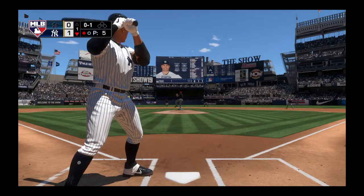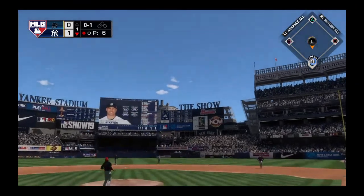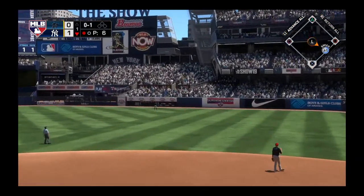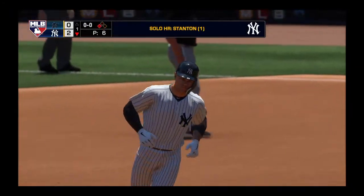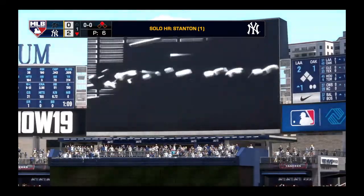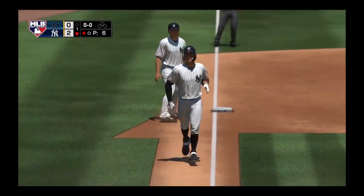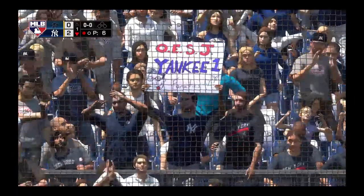The 0-1 pitch. To right field and absolutely hammered. Forget about making a play on that ball. It's way out of here. Back-to-back home runs. It's a solo blast off the bat of Giancarlo Stanton, and this is now a 2-0 lead for the Yankees.